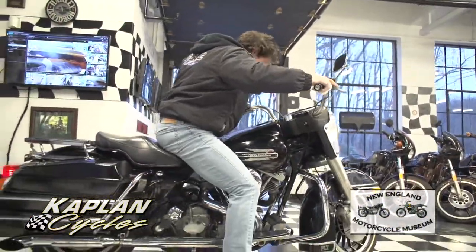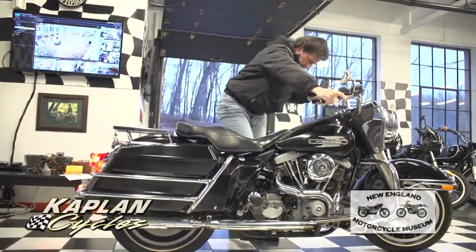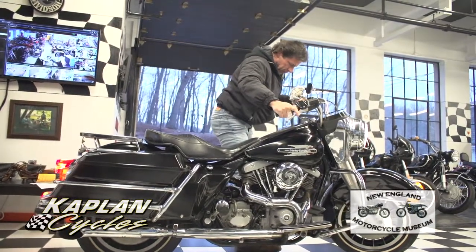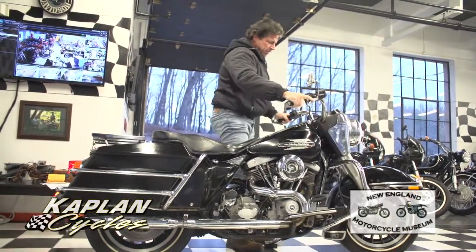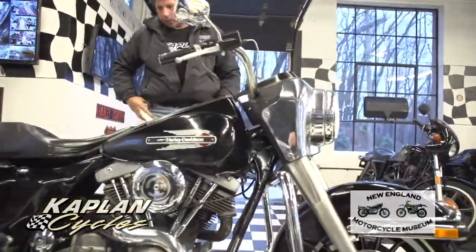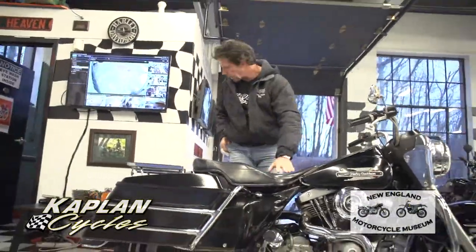It's just been gone through by one of the best shovel head techs around. This is a true classic. It's 37 years old. The previous registration is an antique registration, which has its own set of benefits for sure. It's the right color. I believe this is the original seat on it.